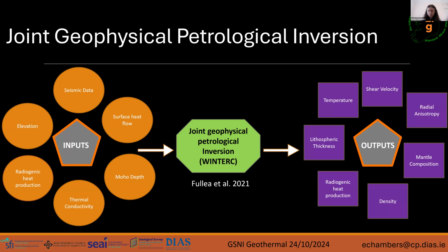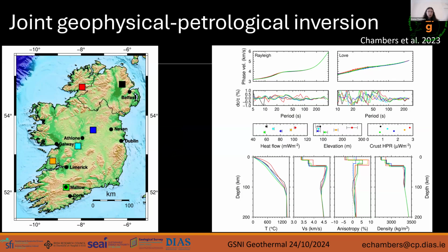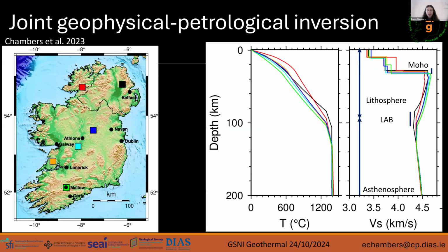So what does this look like? Each of these squares on the left is one of the 1D columns that you can see on the right. And essentially, we fit the surface waves and we get a misfit. But what we're really interested in, and I'm just going to fast forward, is the temperature curves and the velocity curves. So remember, each of the colors on each of these squares corresponds to one of the lines on here.